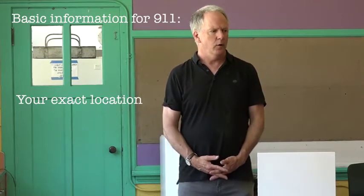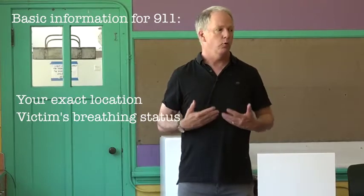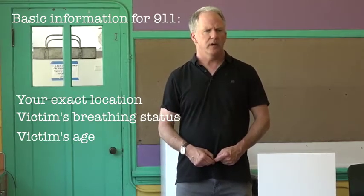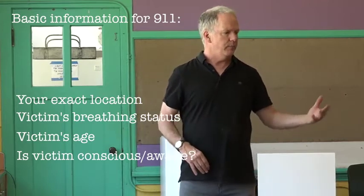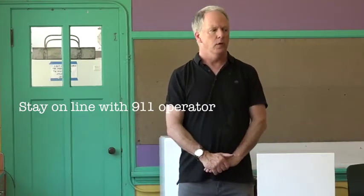Then the next thing they'll want to know is what is the breathing status of the person that you're with? Are they breathing or not breathing? They'll want to ask you what is the approximate age of the victim that you're trying to help. They're also going to want to know their awake status. Are they unconscious and you can't wake them, or are they awake but confused, or are they completely awake? And the emergency dispatcher, by the way, may also offer you specific action steps to take while additional help is on the way to you. So don't hang up the phone, stay on the line, and they will continue to help you while other help is on the way.